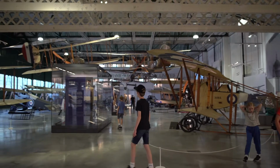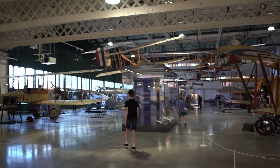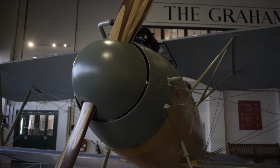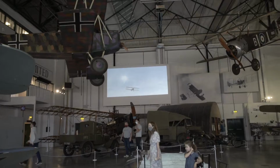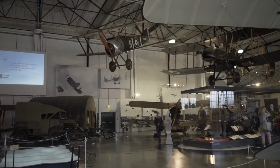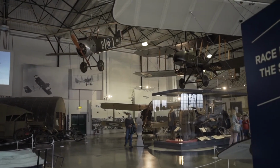The museum has 6 different hangars and they are packed with amazing aircraft, most of them real aircraft that have been put out of service. And if you like aircraft and history and the First and Second World War and these kinds of things, you can learn a lot by visiting this museum.